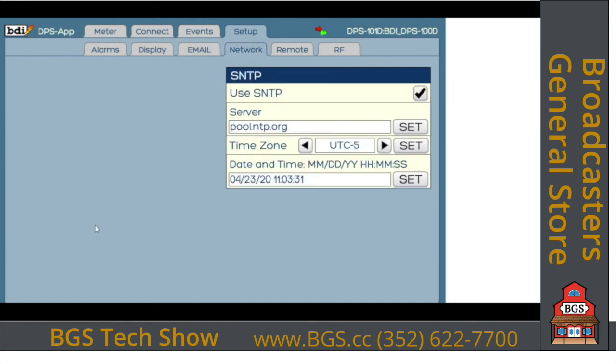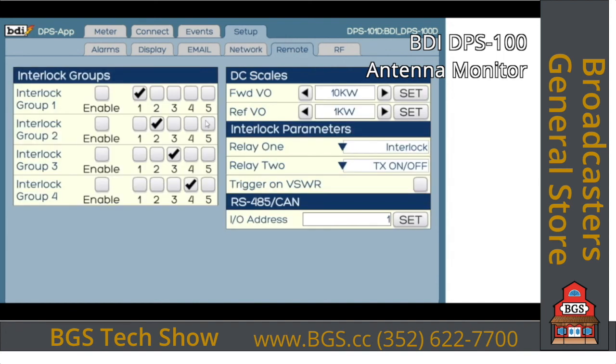And network setup is for the network time protocol. That's defaulted to on. If you have access to a time protocol server, it's going to sync up to that. And if you don't, you can deselect that and put the time and date in manually and hit set, and that'll set the time and date for you. And of course, you can keep track of your time zone.